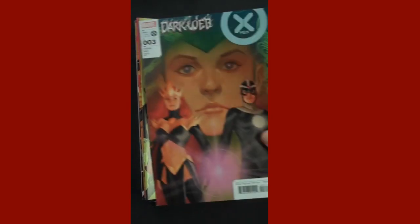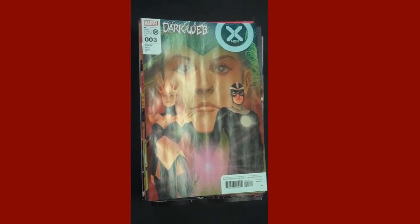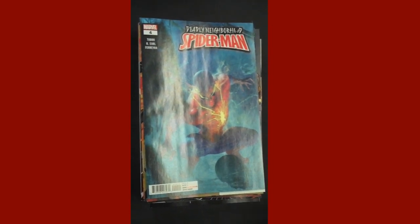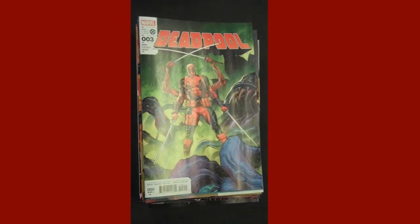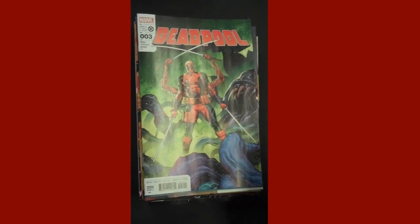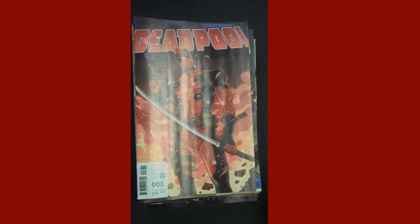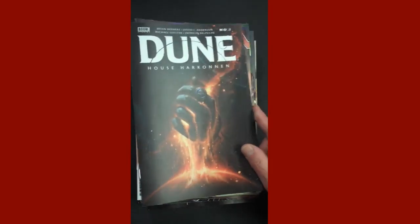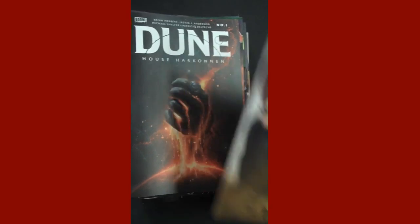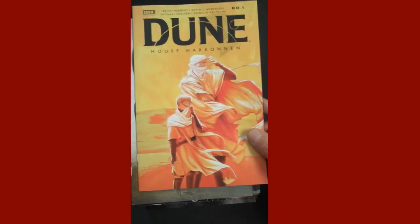And Marvel brings us issue 3 of Dark Web X-Men. Also from Marvel, we have Deadly Neighborhood Spider-Man, issue 4. Also from Marvel, we have Deadpool, issue 3. And there is the variant edition for Deadpool, issue 3. Boom Studios brings us issue 1 of Dune, House of Harkonnen. And there's the lovely variant cover there. And one more variant cover there.